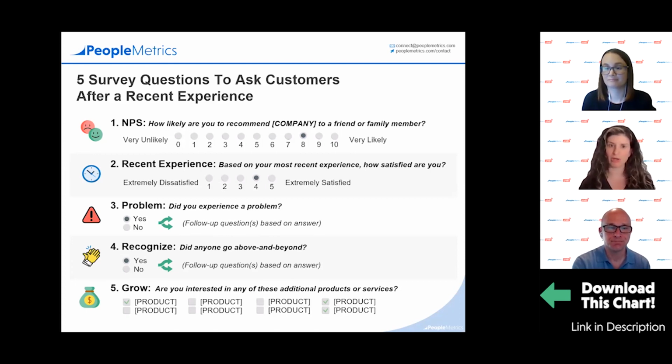But somebody who had a good experience, who is overall happy with their interaction with you, may want to hear about some additional products or services that you have, and this is a good way for you to gather that information. Absolutely. And you can build awareness as well, right? Some people might not know about certain products or services that you offer. Yeah, this is a great awareness opportunity as well.